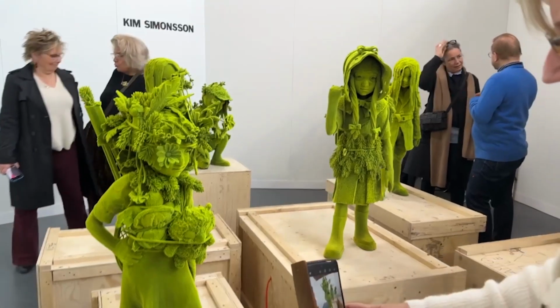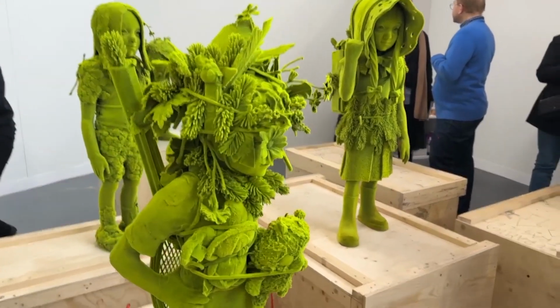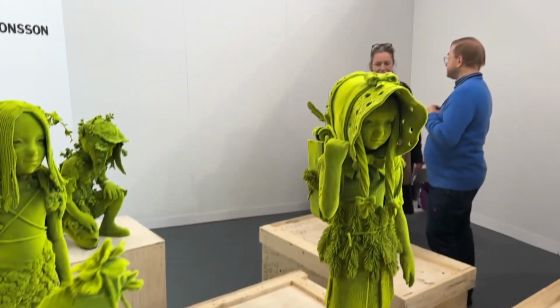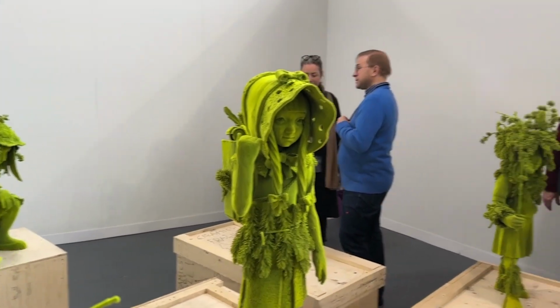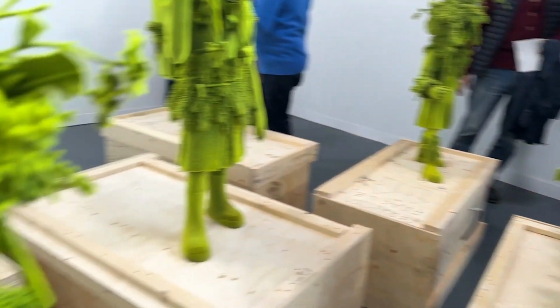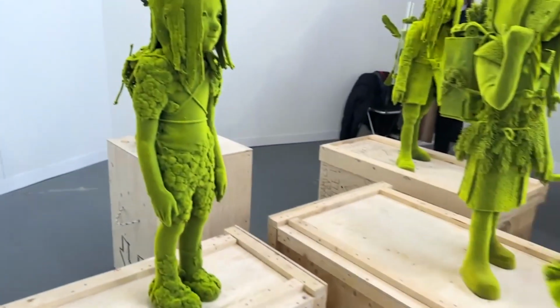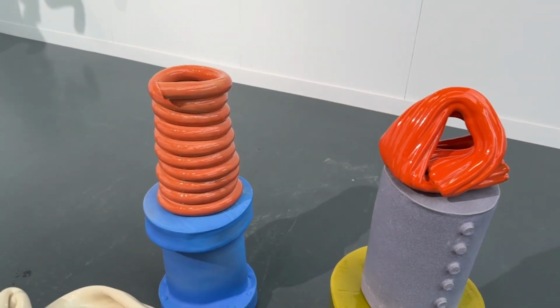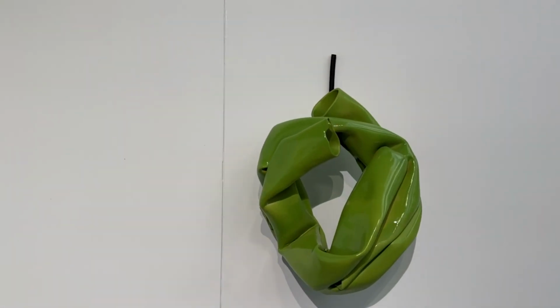So ceramics is something I'm really interested in as well, just the fact that you can create something in clay and fire it and it can last thousands of years. So a painting's got a pretty good lifetime, 500, 600 years maybe, depending on how it's kept, but ceramics can be 2,000, 3,000, 4,000 years old as long as they stay in one piece.